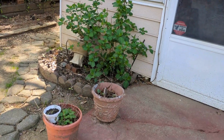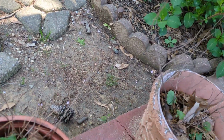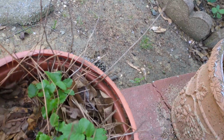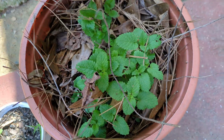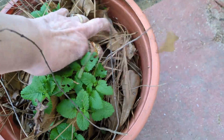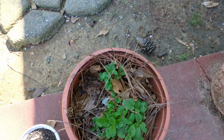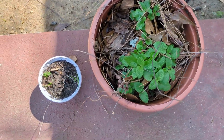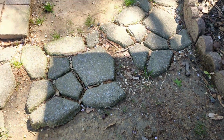So much to clean. Now this is, okay, this is coming back. This is lemon balm right here. And I don't do anything except clean out the pot. I will come out and do that when I'm doing all my things. But it goes everywhere too. It's coming up in that little pot, it's coming up in that pot, and it's probably on the ground too, wherever I put these pots.